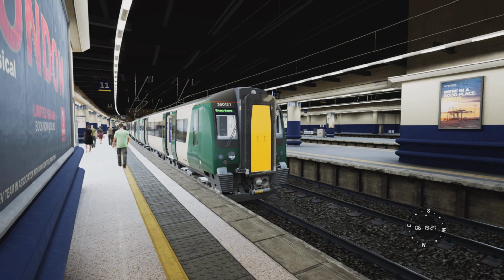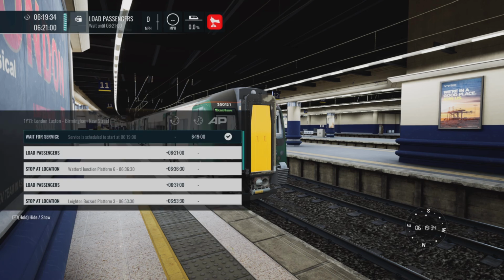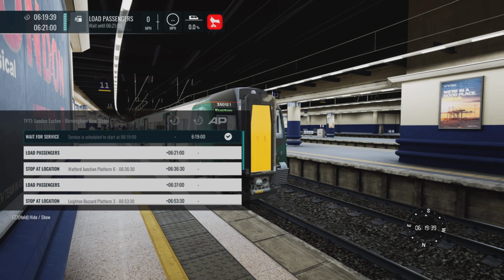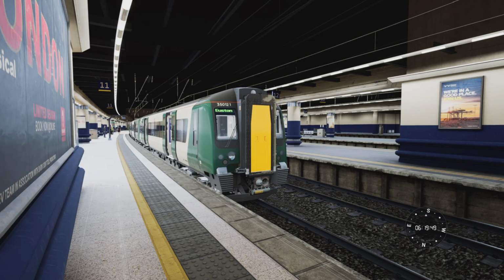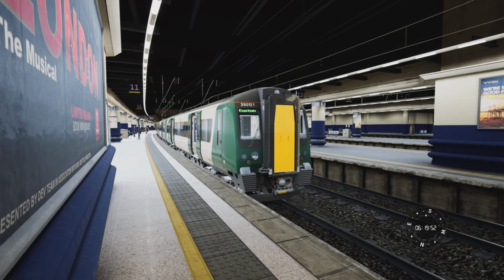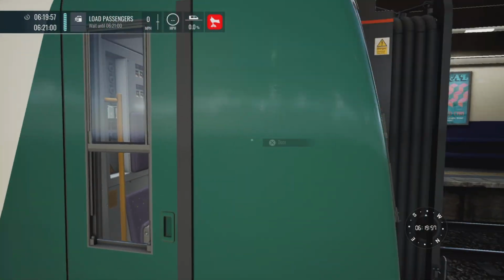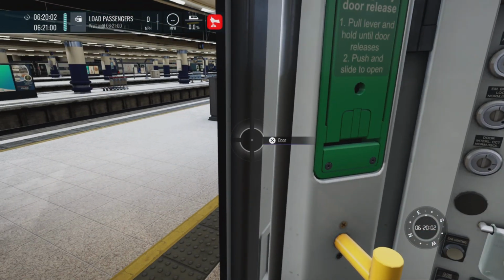Everybody, and welcome to London Euston, where today we're going to be taking this Class 350-1 up to Milton Keynes Central, calling at Watford Junction, Leighton Buzzard, Bletchley, and Milton Keynes Central itself. If you want to know what our number is, it's 1Y11. This service would go up to Birmingham New Street, however, obviously, within the confines of this route of the game, we can only go as far as Milton Keynes.